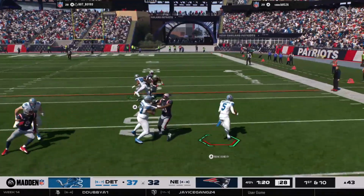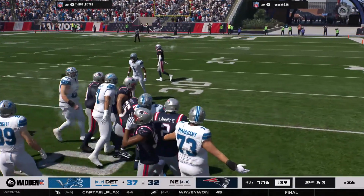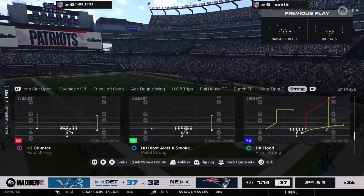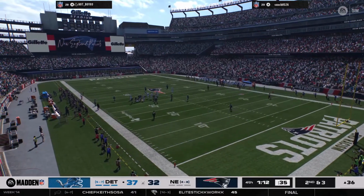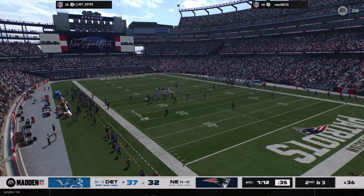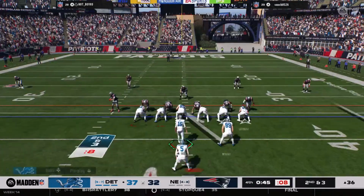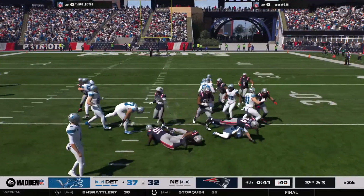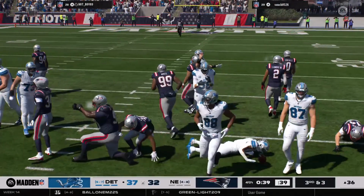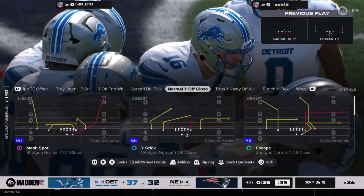Goff with the give to Montgomery. And a good job following his blockers. A gain of 7. It'll be second down. Brings up second and 3 at the 36-yard line. Here we go. One more time for Montgomery. And he'll get nothing here. Back to the line of scrimmage, and that's all.